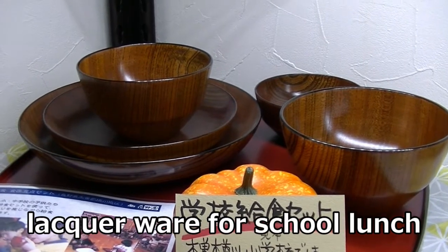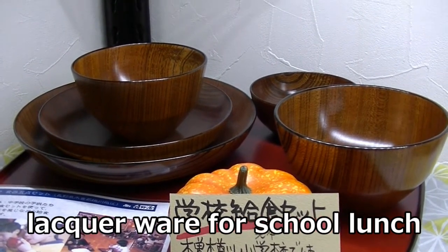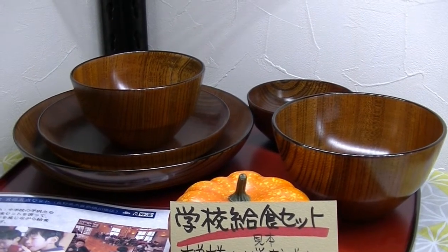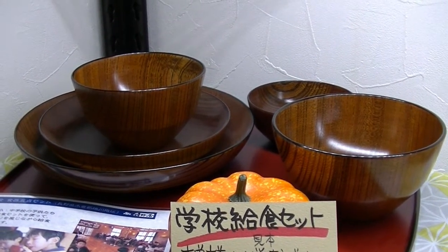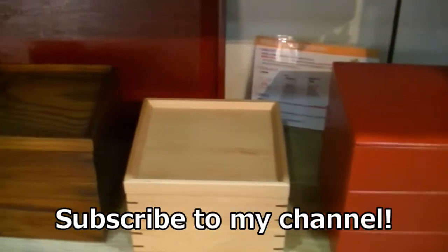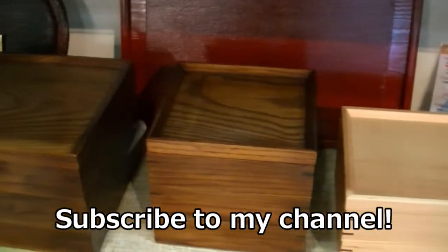Local students use lacquer ware for their school lunch. How luxurious! Sometimes, Urushi lacquer ware is called Japan. That's because lacquer ware is a Japanese traditional craftwork.